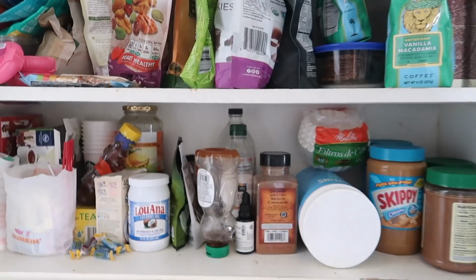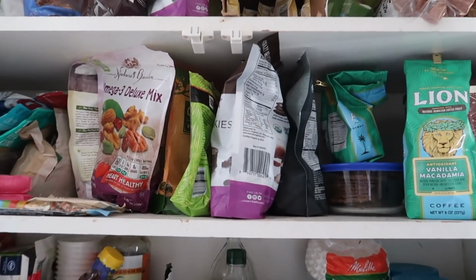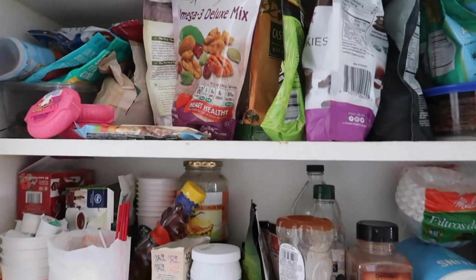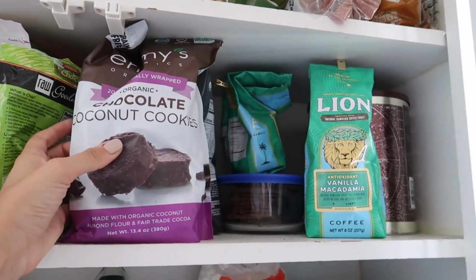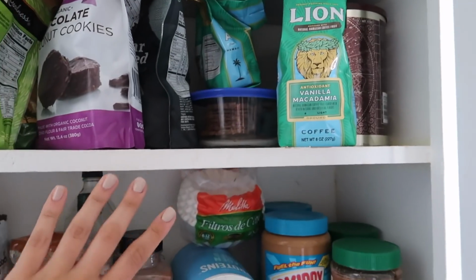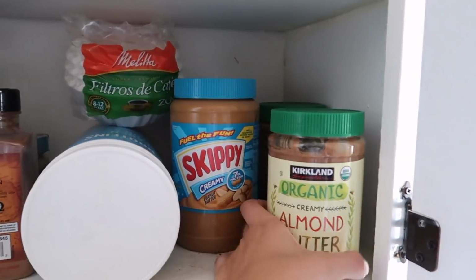This is kind of my pantry area. It's not really that organized, but I have everything that goes in a pantry essentially. Like little almond butter and little snacks. This is my favorite dessert. These are so good. I get them at Costco. They're 100 calories per thingy. And then this coffee is bomb. It has antioxidants in it. It's really good. Vital proteins. This is my favorite almond butter from Costco.